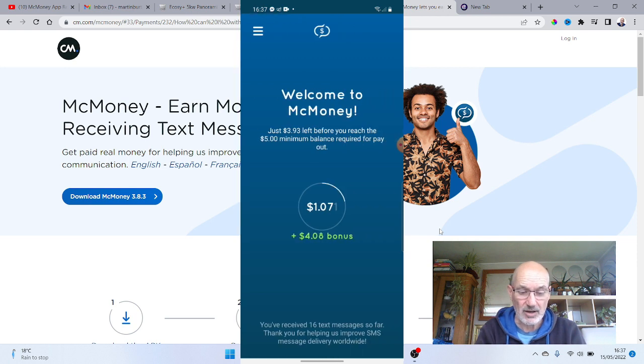As you can see here, I've just gone past $1.07 for my account, and I've also got bonuses of $4.08. Now that equates to more than $5. So I was wondering whether we would be able to pull out when you can add the bonuses and the balance together. But it doesn't look as if you can, because basically what it says is that when you reach your balance, you should get a cash out or a donate button that you can then forward and cash out via PayPal.